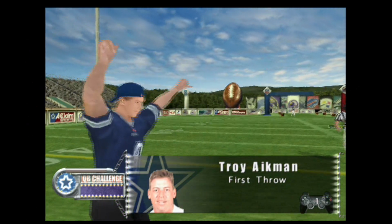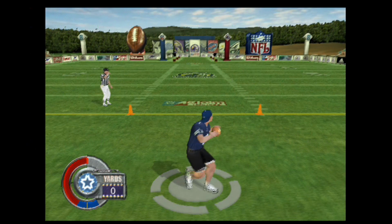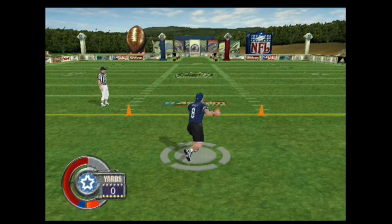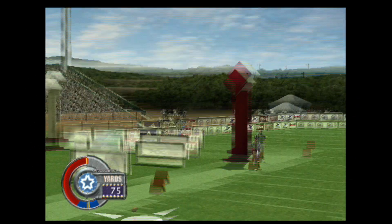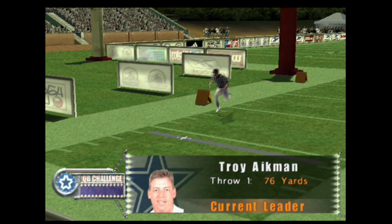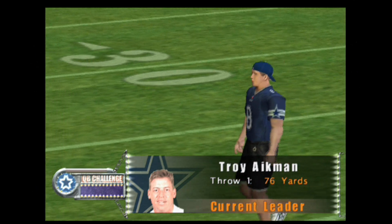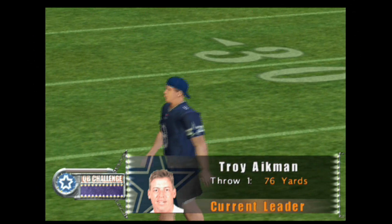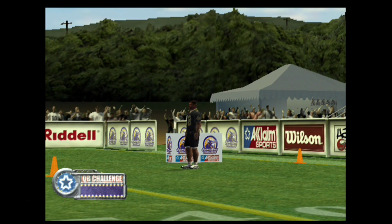Up first in the long distance competition is Troy. What a heck of a throw! This one could put him in the lead. It lands inside the area, and that will be a throw of 76 yards. Man, the ball came out of there like it was shot out of a cannon. Jeff Blake will now throw.